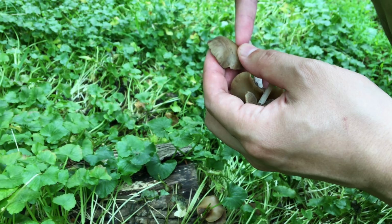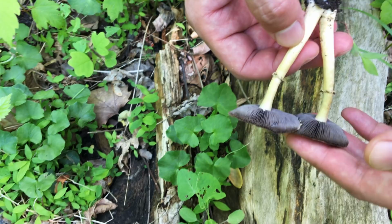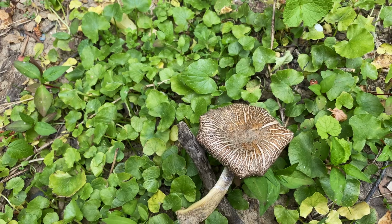Remember the pretty wine cap mushroom at the beginning of the video? I have seen beige wine caps. And this is how it looks when old, taking on almost the same color as the ovoid.